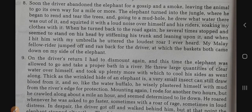Soon the driver abandoned the elephant for a gossip and a smoke, leaving the animal to go its own way for a mile or two. The elephant turned into the jungle where he began to rend and tear the trees and going to a mud hole, he drew what water there was out of it and squirted it with a loud noise over himself and his rider, soaking my clothes with it.